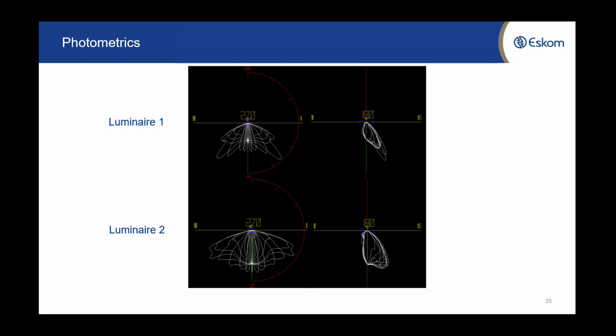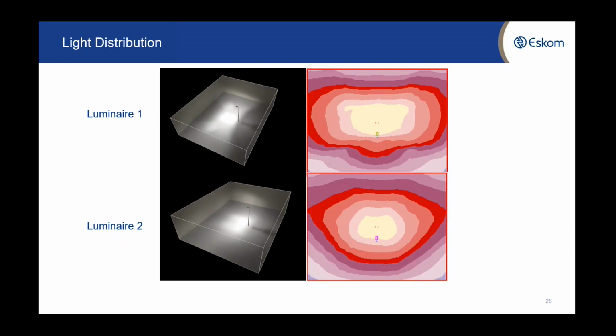Looking at a 3D representation of that, you can see luminaire 1 does not protrude light as far forward as luminaire 2. It also doesn't have as wide a uniform distribution, and it also has less light shining backwards.